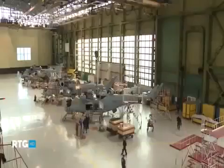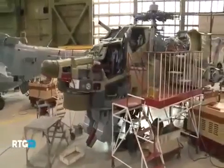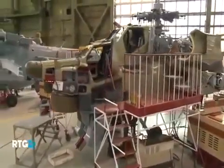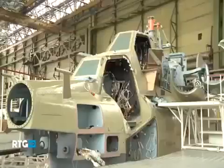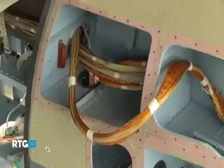The assembly workshop is an enormous space that's divided into sections. Each one is responsible for a certain type of work. Here the fuselage gradually has parts added to it. Before installation, the devices are tested at the entry control workshop. Then the wiring is done.